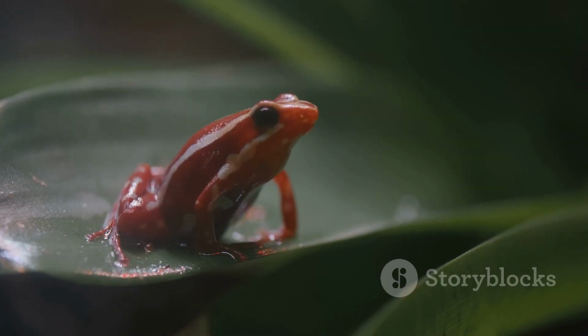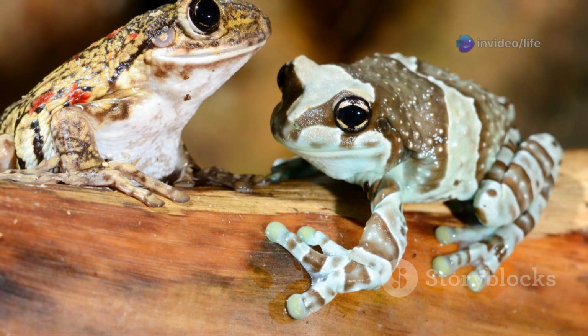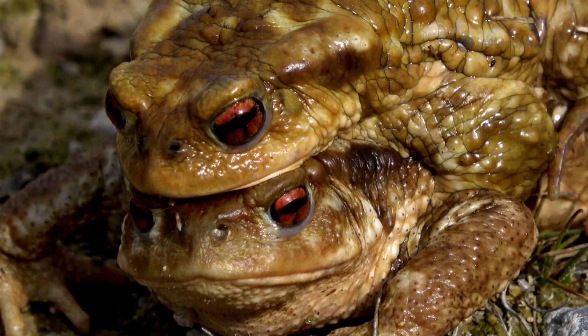Their bodies are light, which also helps them jump further. Everything about a frog's design, from its powerful legs to its lightweight frame, contributes to its amazing leaping prowess. They are the acrobats of the amphibian world, always ready for a spectacular jump.